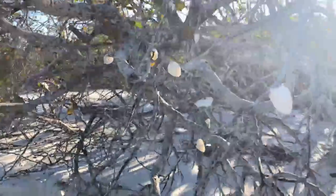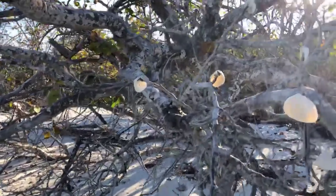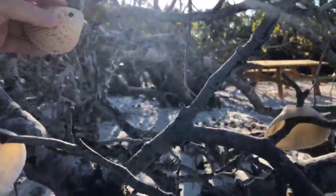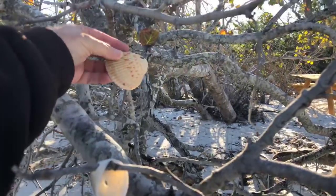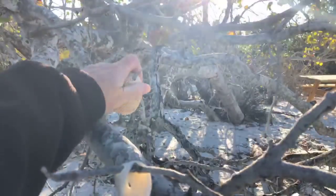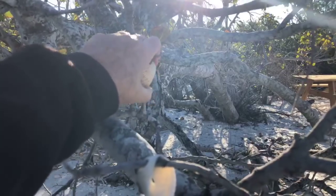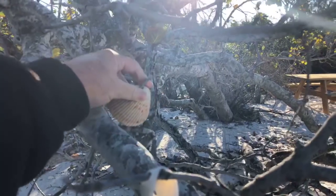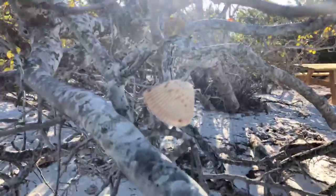So a lot of branches right in here, but all twisted. And there's one in the back there, if I can get to it. There's a good spot right back there. Right in the back here, if I can get it. Yep. Get that other branch out of the way. Yep, there's a good spot right there. There you go. That cockle shell.